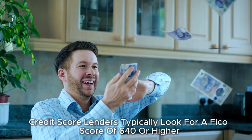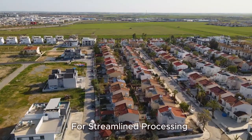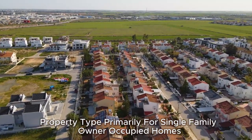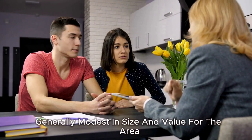Credit score. Lenders typically look for a FICO score of 640 or higher for streamlined processing. Manual underwriting may be possible for lower scores. Property type. Primarily for single-family, owner-occupied homes, generally modest in size and value for the area.